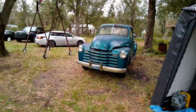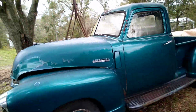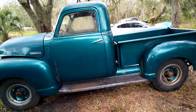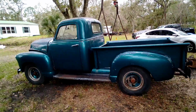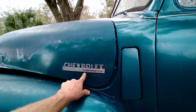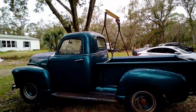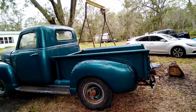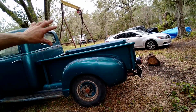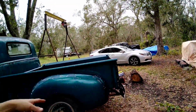But there it is. The 1948 Chevy. It's awesome. It's cool. A Thriftmaster. Is that what it said on there? Yeah, that's right. Thriftmaster, son. Yes, that's what we're going to do. So we're gonna take all this, front cab, truck bed, whatever, and we're gonna take it off and put it on a different chassis.